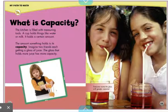What is capacity? The kitchen is filled with measuring tools. A cup holds things like water or milk. It holds a certain amount. The amount something holds is its capacity. Imagine two friends each getting a glass of juice. The glass that holds more juice has more capacity.